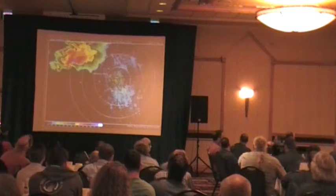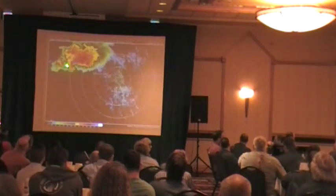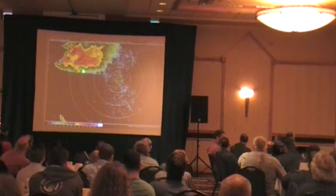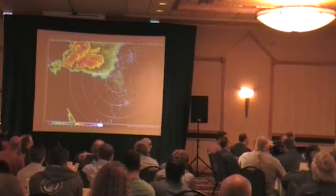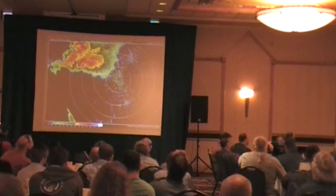Let's just look at the motion here. And you see it dips, and then it begins to come back out and come up into the storm. And you get this looping. It's almost like the mesocyclone is moving around some other circulation, but I don't know. I don't understand what's going on there.